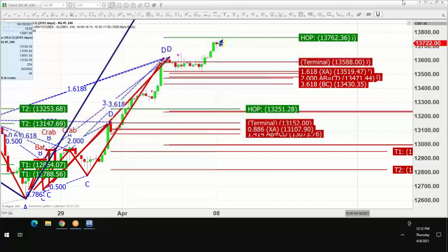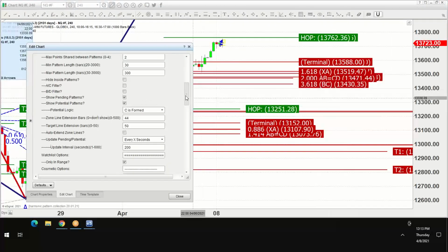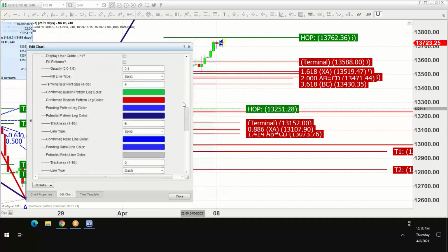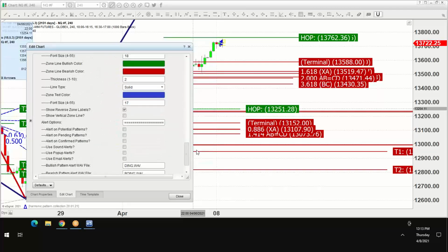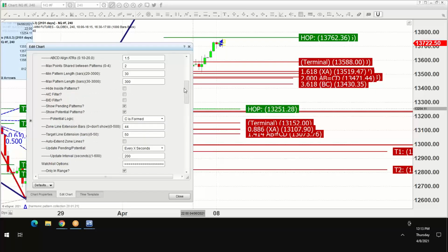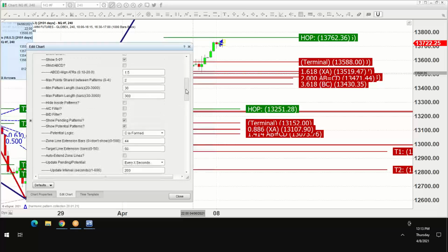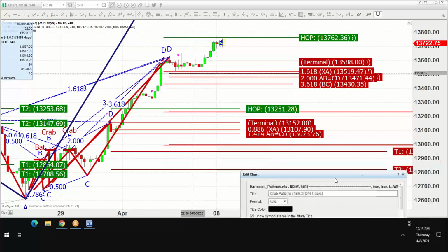For this 4-hour pattern, 13,762, and that wouldn't be out of reach for today, trading at the 720 area. Let me show one other thing here. I wanted to take that off.